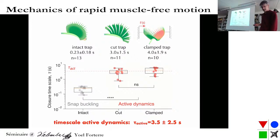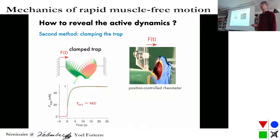No, this is the time of the exponential relaxation. So you fit the dynamics by an exponential, and you have a time scale. That's how it is defined experimentally.